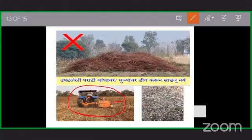Trichoderma is a biofungicide which is used for the residue management of the cotton crop. If we are not using a shredder, we can collect all the stalks of the cotton and dig a hole. Then spread the cotton stalks, then one layer of Trichoderma, then one layer of cotton stalks, and then Trichoderma again. So it will decompose and be used as manure, and we can use it as manure in the next season.